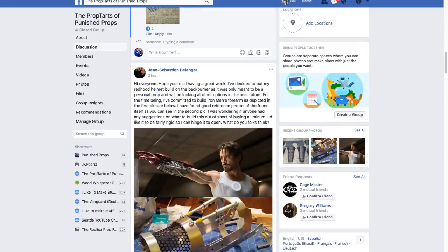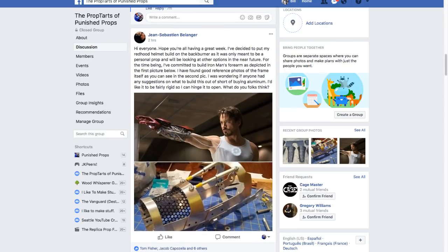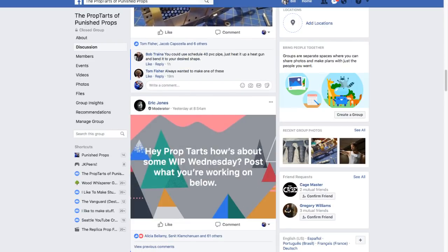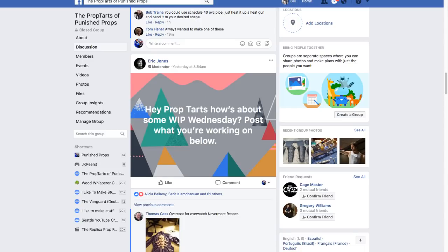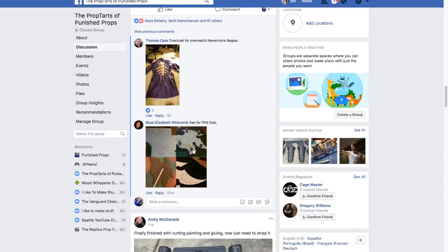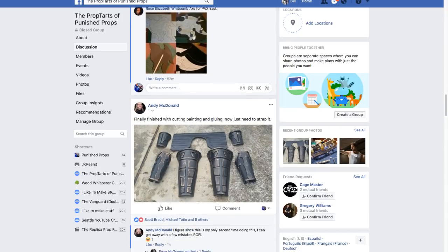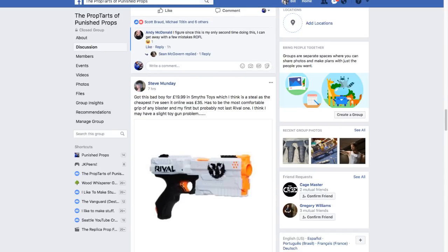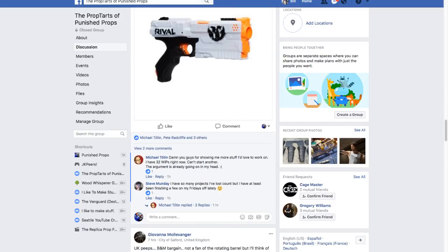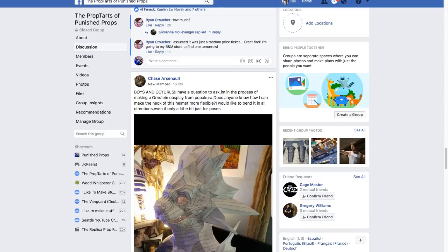Let's see. We've got someone working on an Iron Man arm, which looks amazing. Our buddy Eric, aka Core Geek, got a thread started talking about Work in Progress Wednesday. People were showing stuff that they are in the middle of. Andy here is working on some armor, and Steve picked up a Nerf gun to paint. There's a couple of Nerf guns in there, so a lot of fun projects.